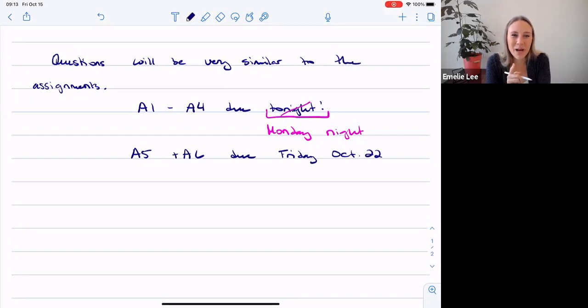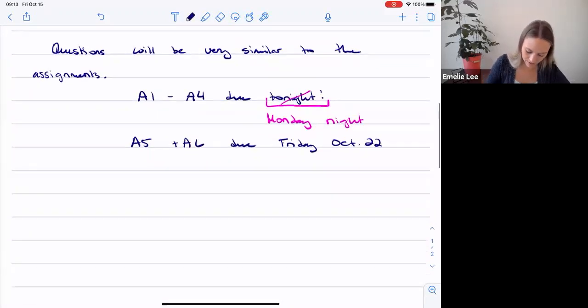Okay, but they would be good practice, especially if you've seen them a few times, had a look through them, tried them, see how it goes. Assignment 5 is the normal distribution, and assignment 6 will be mostly the binomial. It's going to be very short, okay? It's going to be on the binomial and the Poisson and the geometric distribution.